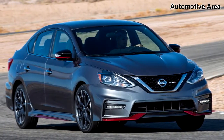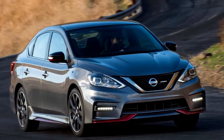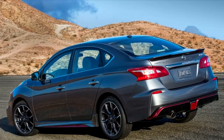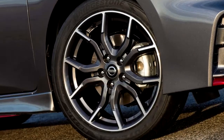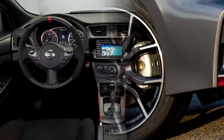The Nismo really differentiates itself from the Sentra SR Turbo with the suspension. The Nismo has firmer springs and dampers, and sits just under half an inch lower than its normal sibling. The result is a Sentra that takes turns with much less body roll. But, again thanks to the Nismo's unique suspension, it has a particularly firm, bordering on harsh, ride.